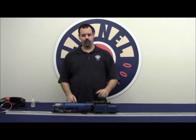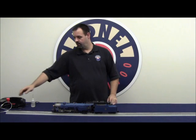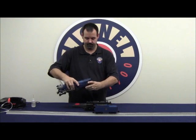So the engine responds. Now what I'd like to do is program the locomotive with the wrong code. Turn power off. I'm going to put the train in program.